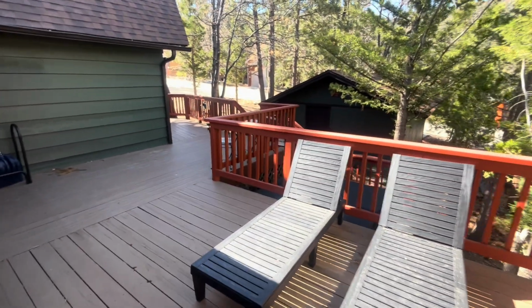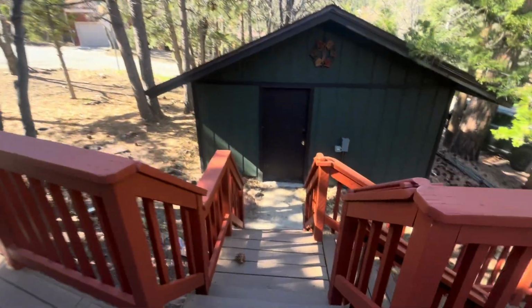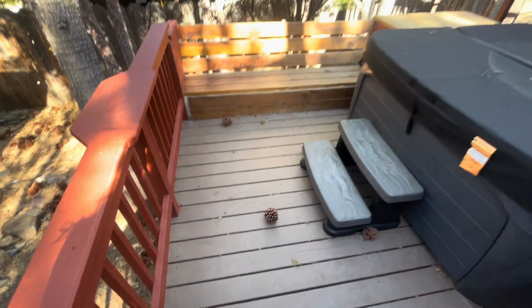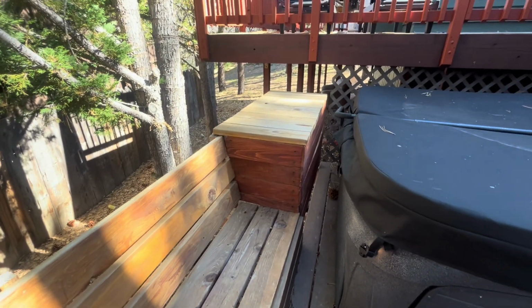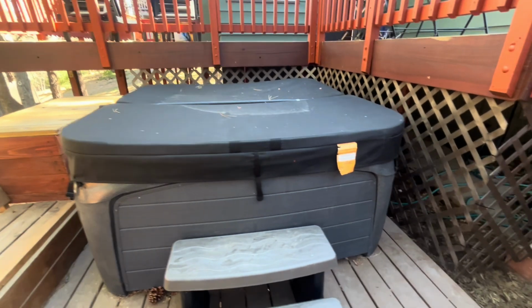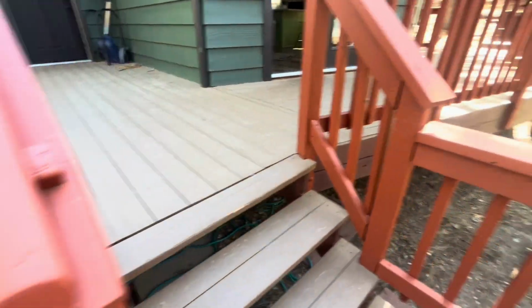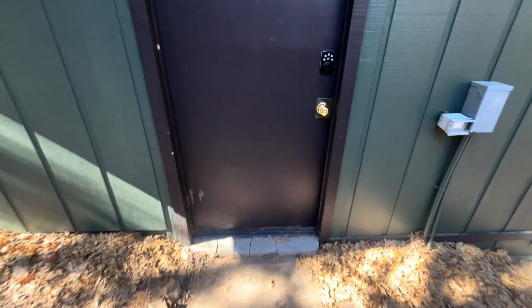and some sun chairs. And then let's go look at the spa area first. I like that they did a sunken spa here. So you've got an area to sit down here, put your drinks up here, but also enjoy the spa. Nice spa too. I like that it's plastic and not wooden. And of course it's got all of its handrails for vacation rental. And then we're gonna go into the garage.